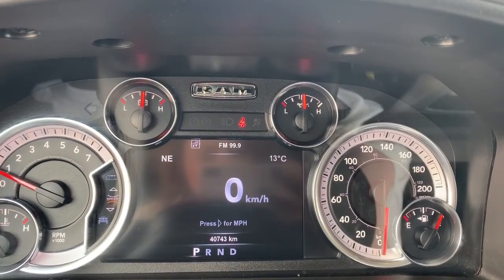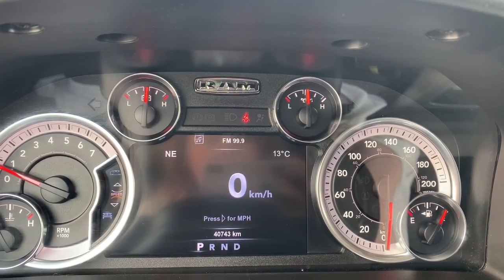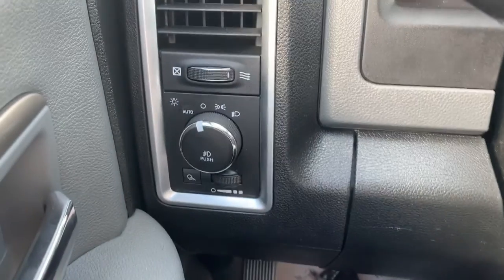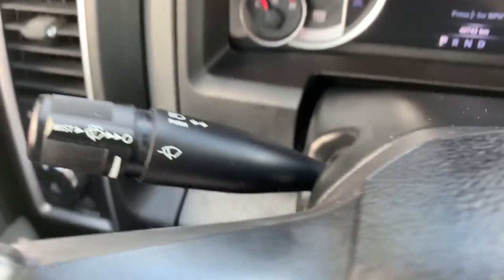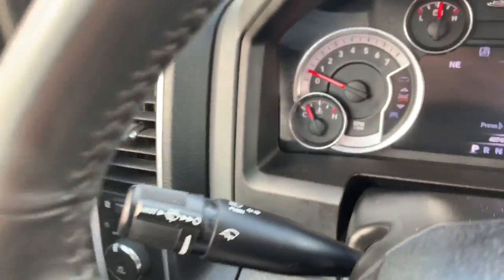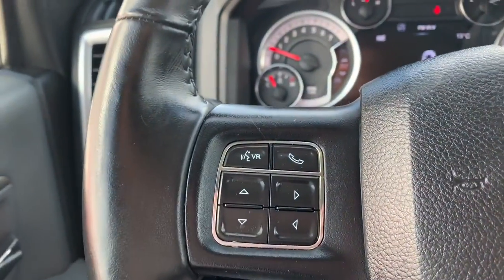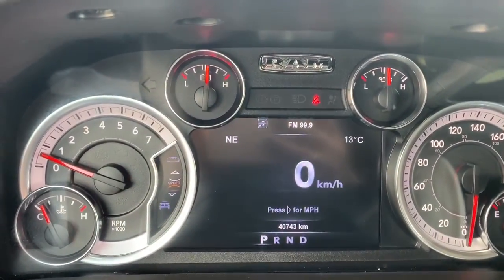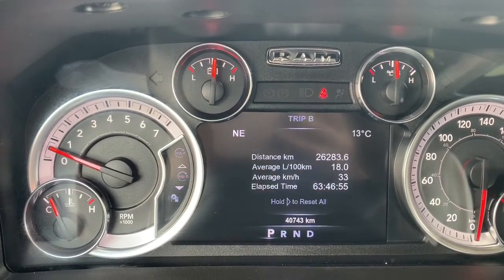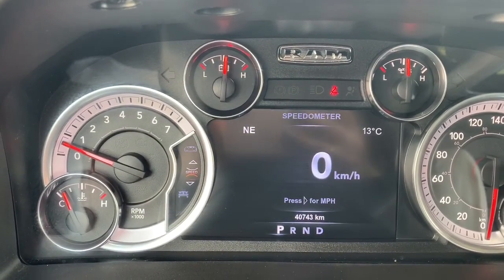So currently this Ram 1500 is sitting at 40,743 kilometers. So lots of life left in it, but do speak to one of our finance managers about any extended warranties to make sure you are fully covered. Over on this side there you have your headlight adjustments, and then you have your windshield wiper settings as well as your high beams. On the side of your leather wrap steering wheel here, you have your voice recognition, Bluetooth, and your screen options. So just going through them, you have your speedometer, vehicle info, fuel economy, trip A, trip B, audio, stored messages, your screen setup, and then back to your speedometer.